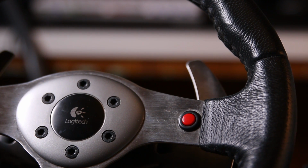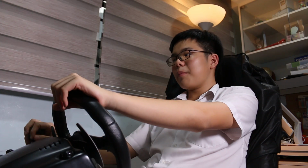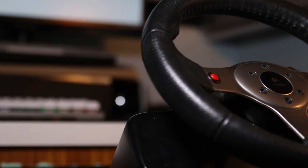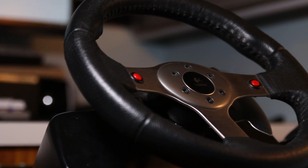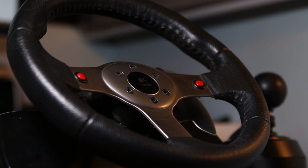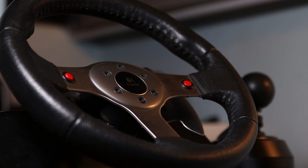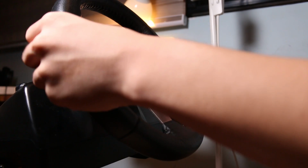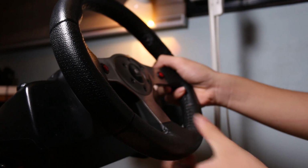Another thing, of course, is whether you need it or not. I mean, if you're just driving in a game like GTA or Battlefield, then you don't need a racing wheel. That's just pointless and a waste of money. But if you're racing in an actual simulator or actual racing game like Forza or Assetto Corsa or iRacing or Project Cars, then of course a racing wheel will help out in the experience a lot.